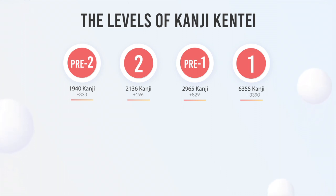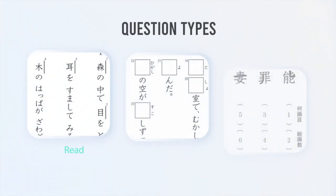The average Japanese person can probably pass up to level 3 without much study. Pre-2 and above require hardcore studying. Now let's look at the type of questions that will come up.